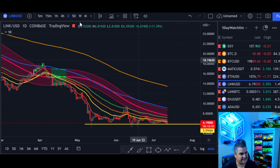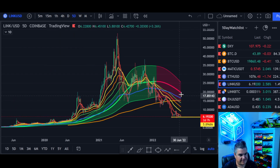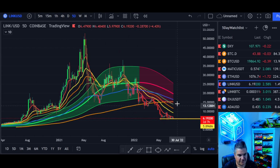So if you have any questions about this, let's briefly look at the 5-day Gaussian channel. You can see that we're the lowest we've ever been on the 5-day Gaussian channel. We've only been outside of it briefly back in here, but we're well under it now, right? So this is certainly the hardest hitting bear market for Chainlink. So we're looking to form a bottom here, right?